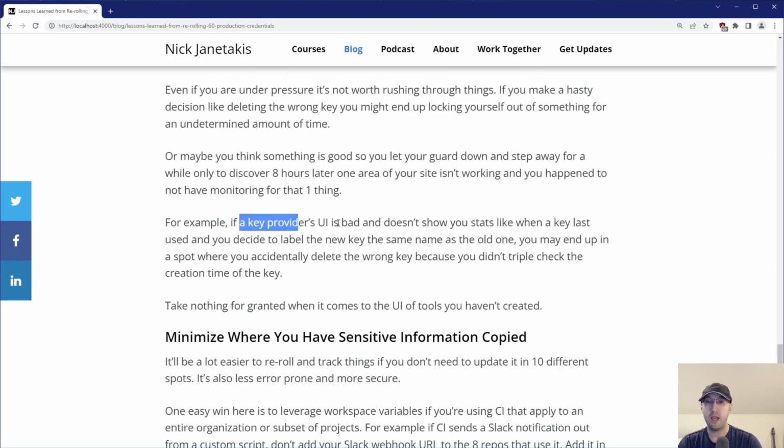For example, if a key provider's UI is really bad and it doesn't show you stats like when a key was last used, and you decide to label the new key the same name as the old one, because in a lot of cases, not AWS but other providers specifically, when you make a key you can typically put a label in it, like Argo CD notifications or whatever it happens to be. If you're re-rolling your key, you might decide that you want to keep the same label there. And if you do that, and the UI is really bad, you may end up accidentally deleting the wrong key because you just see both labels right there side by side. Maybe you didn't triple check the creation time of the key, and hopefully the provider isn't so bad as to not have that creation time. You wouldn't even know.